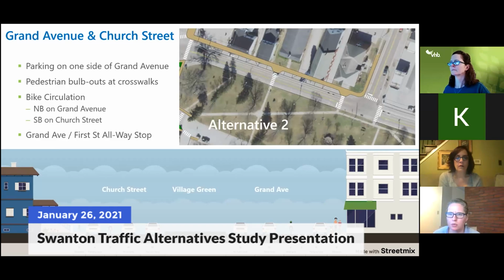Anything else on this one before we click ahead? I guess the one thing I will note, I'm noticing in the cross section, that buffer area that we're showing next to the bike lane, the northbound bike lane, is really just a door zone. So that is a nice feature.